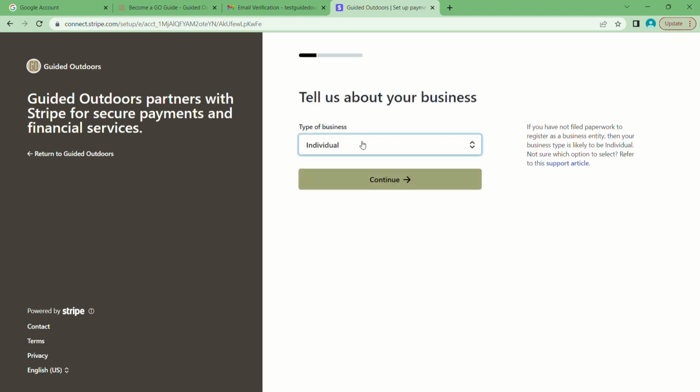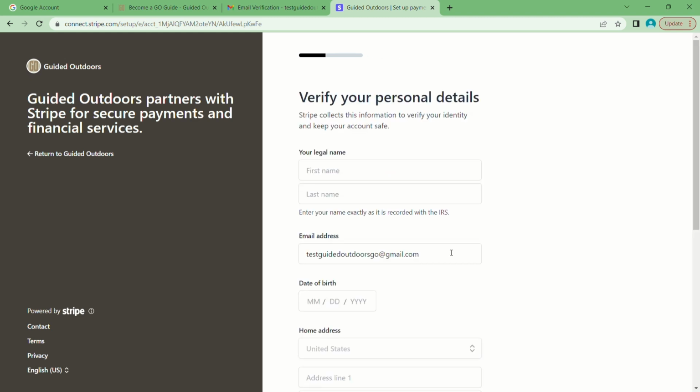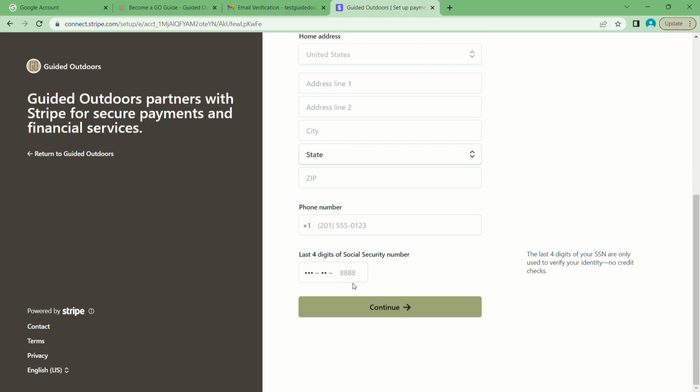So you just select what type of business you are: company, individual, or nonprofit. It's probably going to be either company or individual. And then you're going to type in all your personal details here. Down here at the bottom is just the last 4 of your social. As you can see when you hover over it, there's no credit checks.